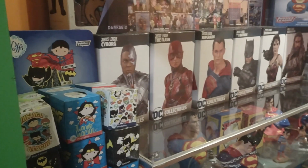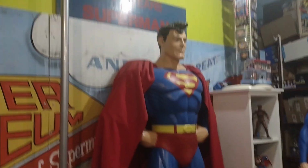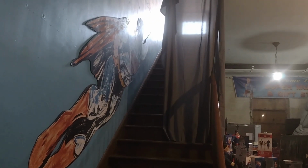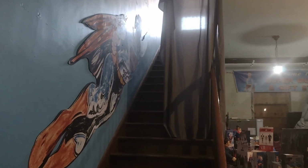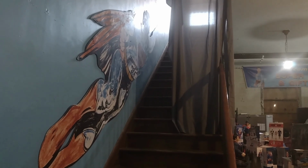All the statues from the Justice League movie there. One of many Superman statues, life-size statues. Eventually they will be adding even more to the collection in the upstairs room here. They've used this area up here before for an auction in years past, but that will eventually also be an area for more of the collection.